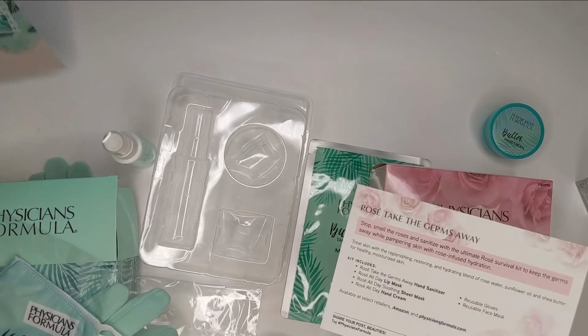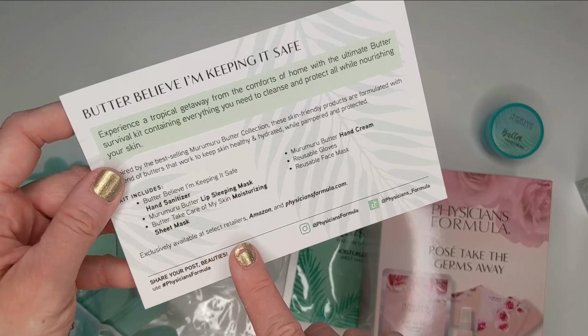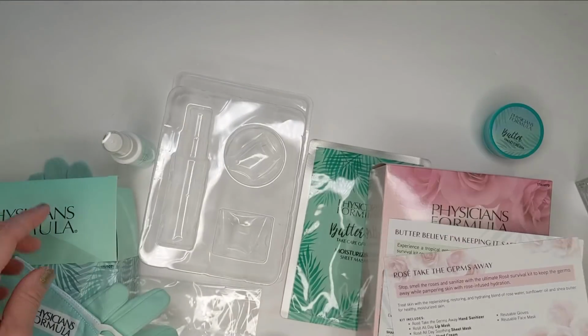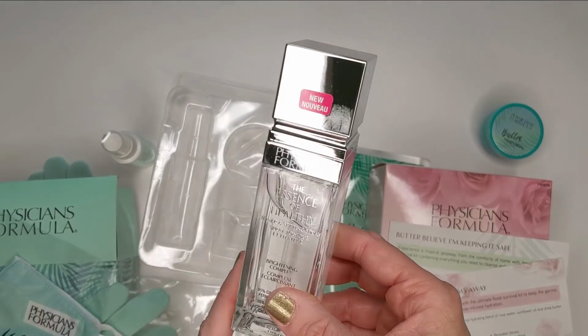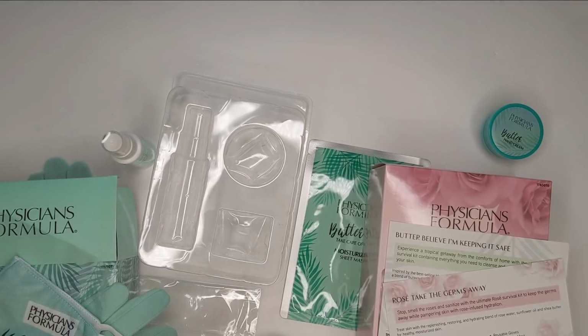So anyway, guys, I'd love to hear what you think. Where are these available? Okay, so these are only at select retailers. They're at Amazon and physiciansformula.com. And then, like I said before, the toner is a Walmart and physiciansformula.com exclusive. So anyway, guys, let me know what you think down below.